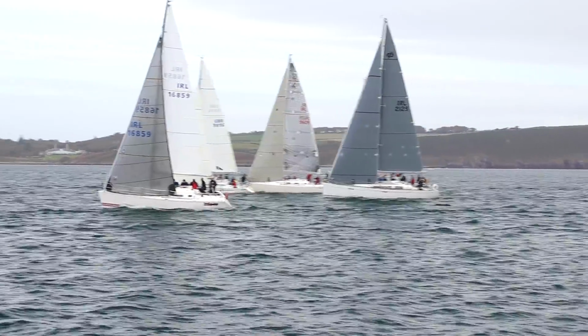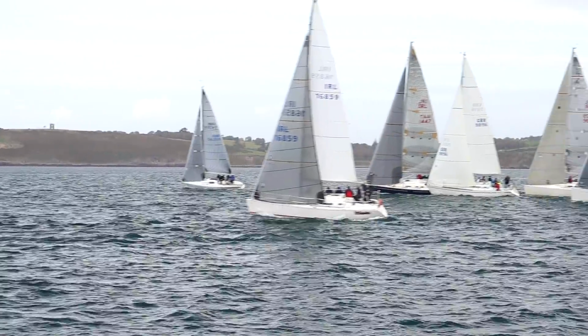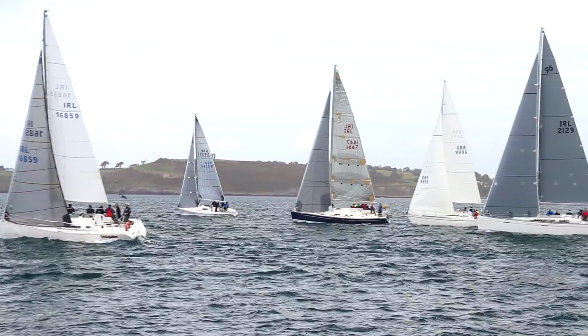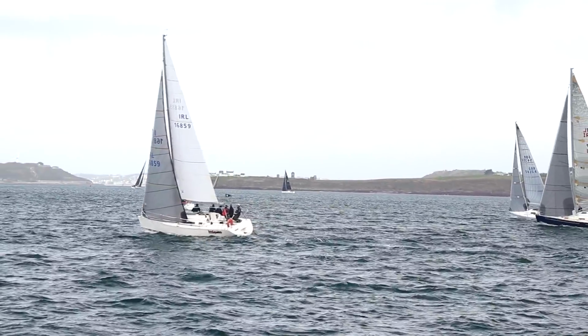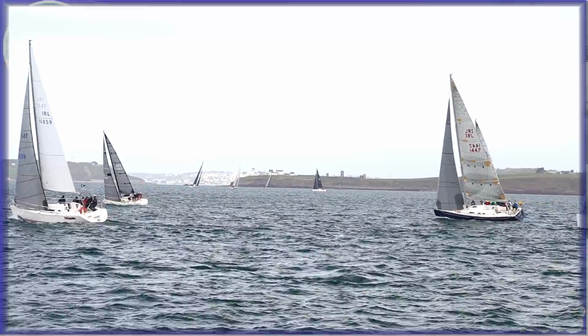Bad company, not a great start, lads. What's going on there? And dirty air. Need to think about trying to clear your air now. If you're stuck in the middle of the pack, you need to start thinking about how to get clean air. How can I get out of there? It's the only way. You cannot sail with dirty air. It's just not going to work.